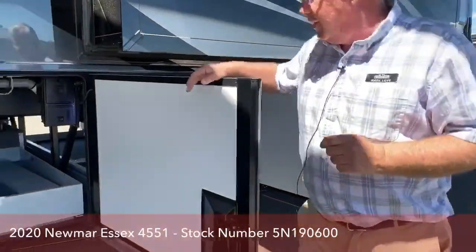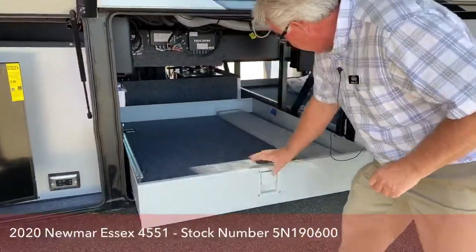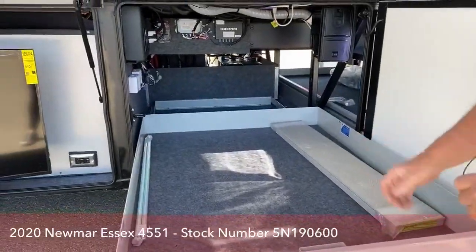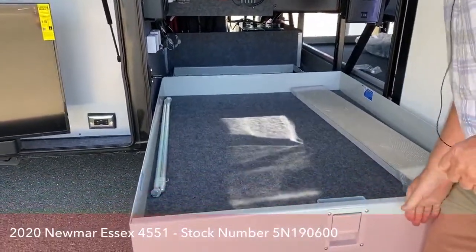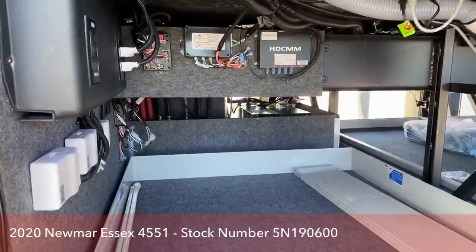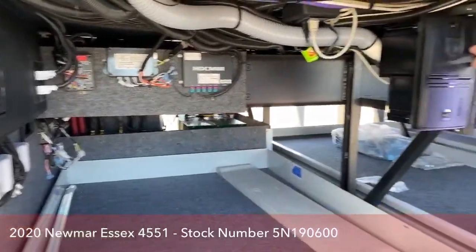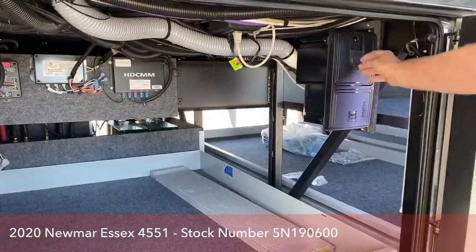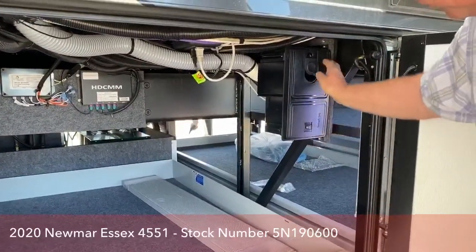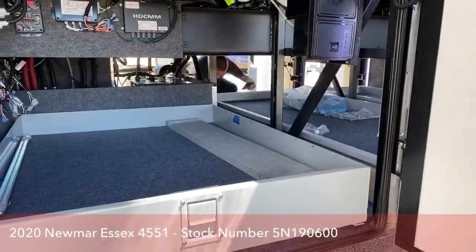Let's move on down. Here we have another, this one's a manual tray, and it's not as deep because we've got your Oasis system behind there. But again, it gives you lots of storage, a lot of your components out here. For your camera system, slide outs, electronics, easy to get to. And you also have a central vac inside. You can bring your hose out, plug it in here, turn it on, and clean out your storage compartments.